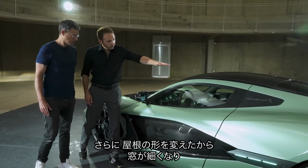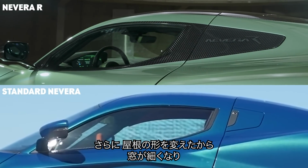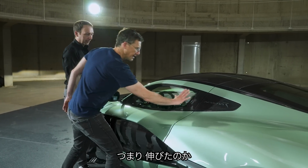Also, we've changed the DLO, so the daylight opening, the graphic around the side window. You can see now it's more elongated. There's a new Nevera badge on the charging lid, actually. Is this what you mean, it extends out into here?